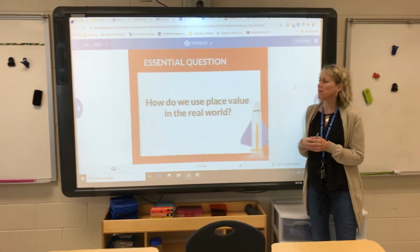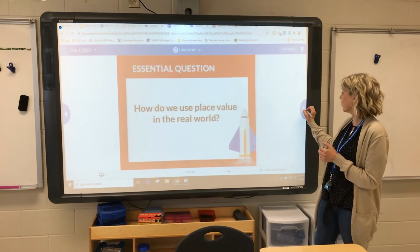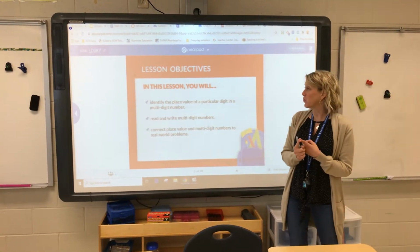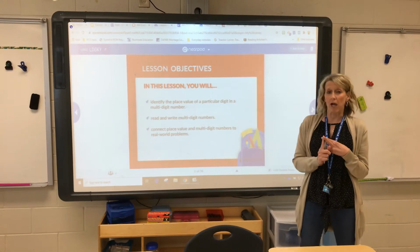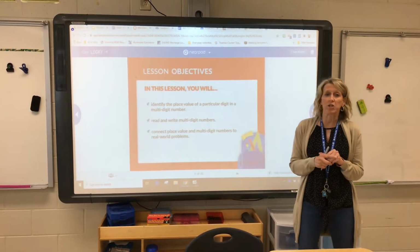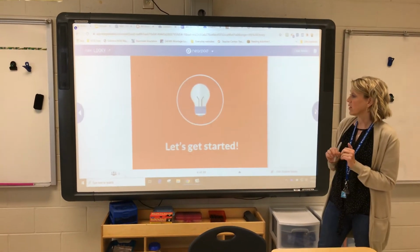Okay, so today we're going to be talking about place value. How do we use place value in the real world? So that's our essential question for today. In this lesson, we're going to identify the place value of a particular digit in a multi-digit number. We're going to read and write multi-digit numbers. We're also going to connect place value and multi-digit numbers to real world problems. So let's get started.